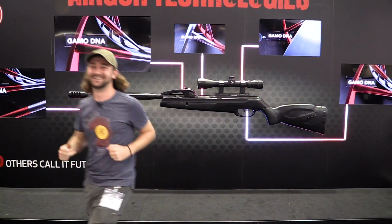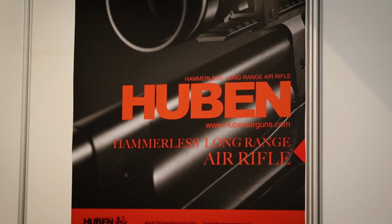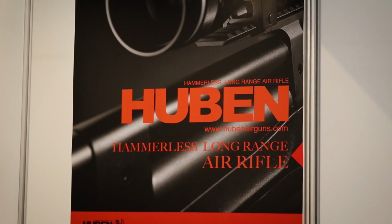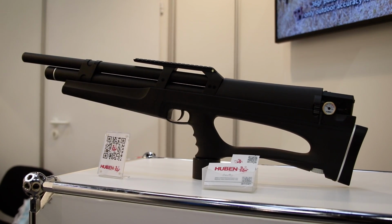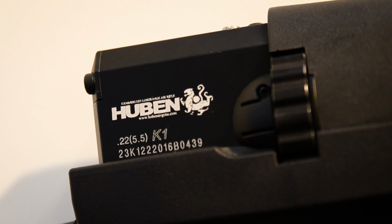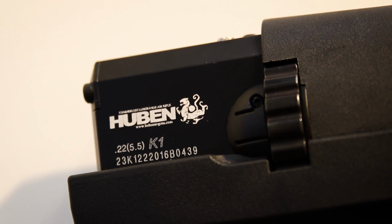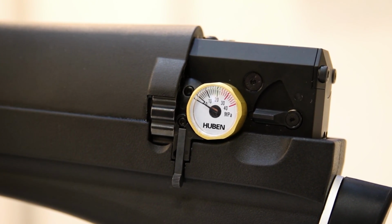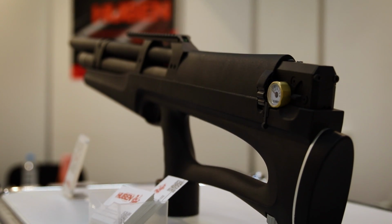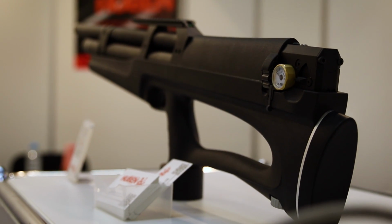Now some of you may have heard of a company called Huben that makes a bullpup called the K1. The K1 is one of the most technologically advanced PCPs I have ever seen. It's a semi-automatic capable of slinging a .22 caliber slug at 70 foot-pounds, thanks to a really efficient hammerless valve system that allows a very smooth airflow to the barrel.